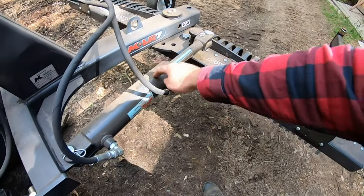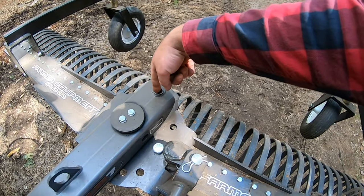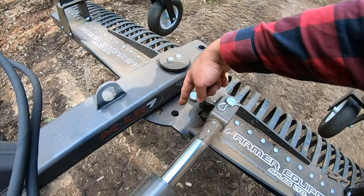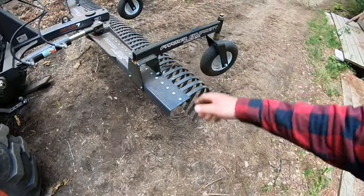If you don't have the hydraulic cylinder option, the standard option is you have a pin here and you can see all these holes, right? And that goes both ways. So if you rotate it all the way around, you'd be using these holes. In this setting, you use these holes. So that's what we're using here today.